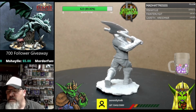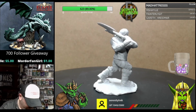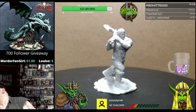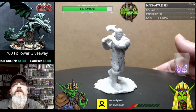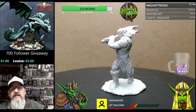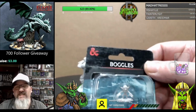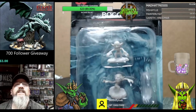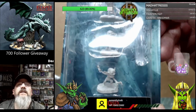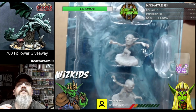Okay, so this is the Ogre. This is the new Ogre from Wizkids Games. Now these ones are very exciting. I like these ones. These are the boggles. I'm going to show you my boggles. Let's see if we can get some focus again. Yeah, look at these. These are tiny, but absolutely gorgeous. Very, very nice.